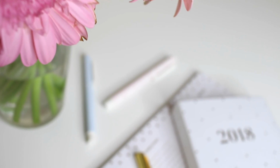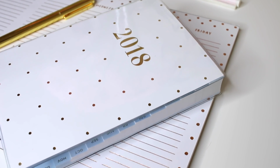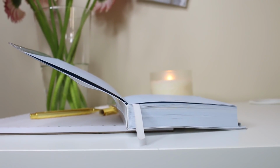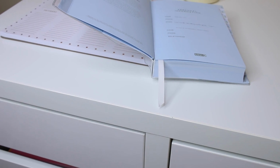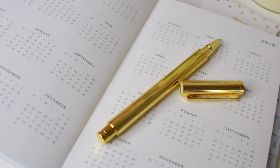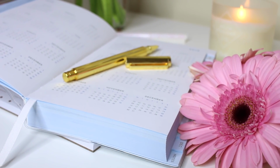So first, I'm not gonna make the same mistake I did last year and write my phone number, because that would be very silly of me, but there is a little personal information section at the front, so I did write down my name and my email. And like most diaries, it does have a yearly spread at the front, but it's very tiny and there's no real room to write anything down. Plus I do have a wall calendar for that. So let's just get straight into a week of planning.